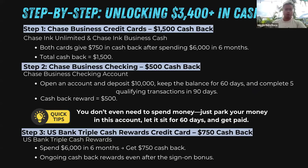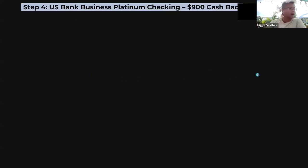And the other cool thing is as we're opening these cards and these accounts, yes, they have this sign-on incentive bonus where you get all this money just for basically doing nothing, but you're going to continue getting these ongoing cash back rewards even after the sign-on bonus. So as you continue spending on that card and using it for business expenses, you're going to continue getting 2x, 3x, whatever points in cash back or travel on top of that initial opening incentive offer. So boom. So what does that put us at? That puts us at 2750 total just with those 4 accounts.